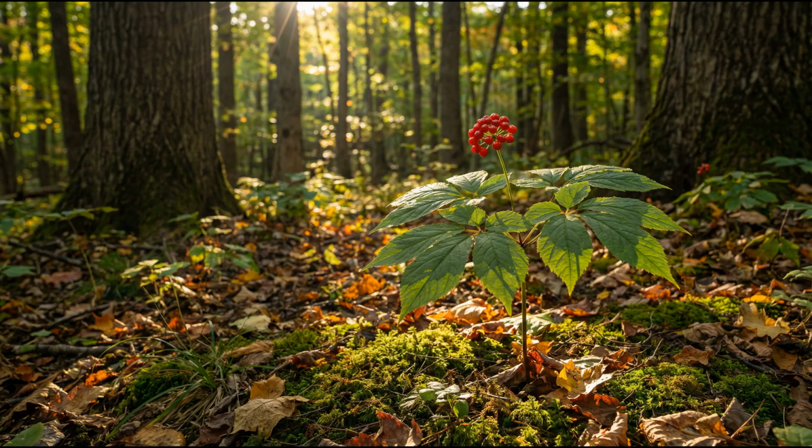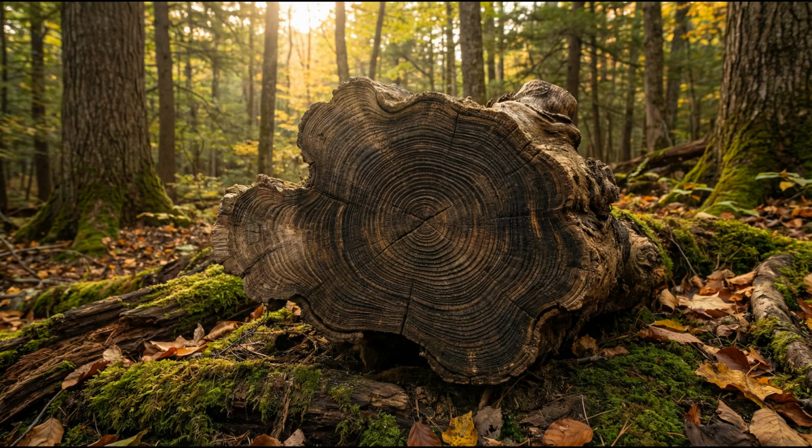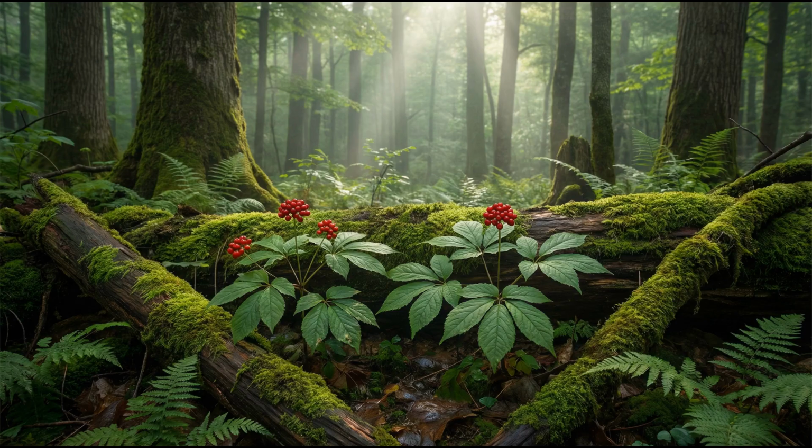But here's what most people don't realize about American ginseng's incredible rarity and value. Wild American ginseng can take up to 20 years to reach maturity, developing its most potent concentrations of ginsenosides only in roots that have survived decades in the forest understory. This slow growth explains why wild American ginseng has been harvested to near extinction in many areas, and why authentic wild roots can command prices higher than gold.